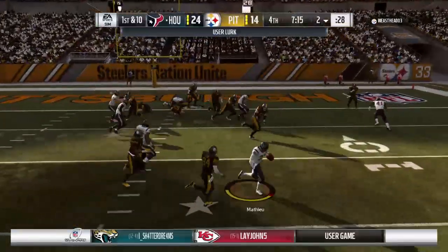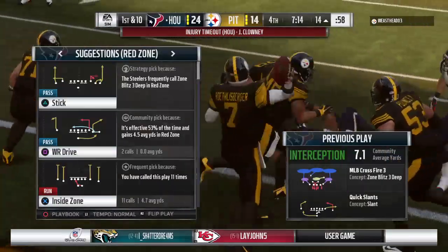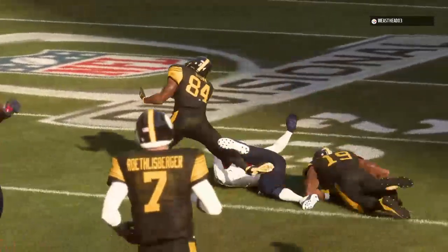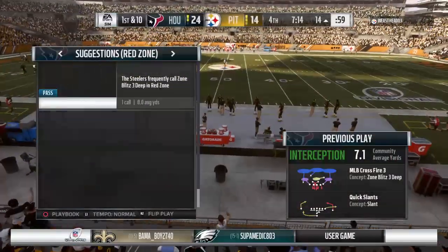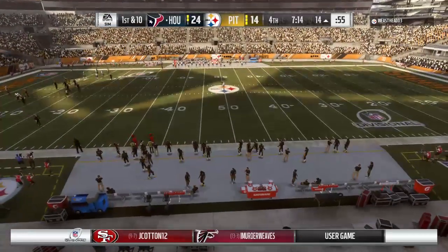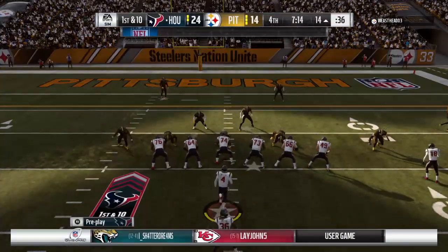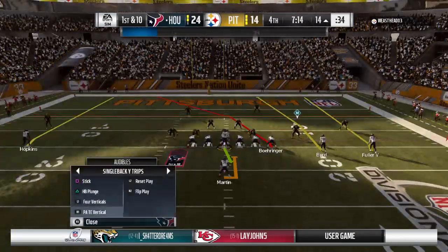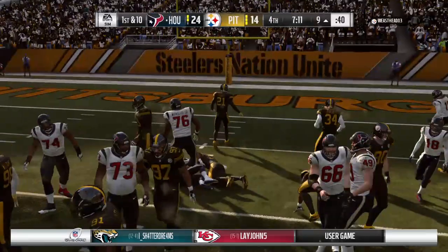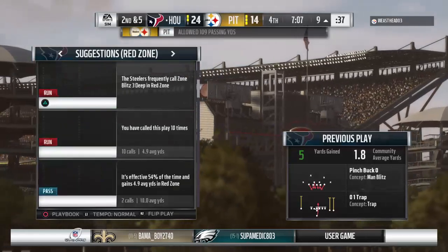And now this is intercepted. My goodness. It's the Honey Badger, Tyrann Mathieu. And they are going to take possession of the football inside the 15 at the 14-yard line. Richmond. And they'll go on the ground. And able to push his way forward here for a good little gain. Give him 5 on the carry there, and it'll be second down.